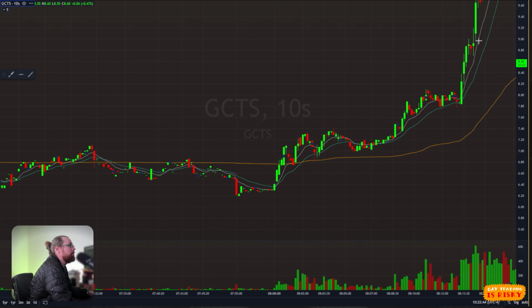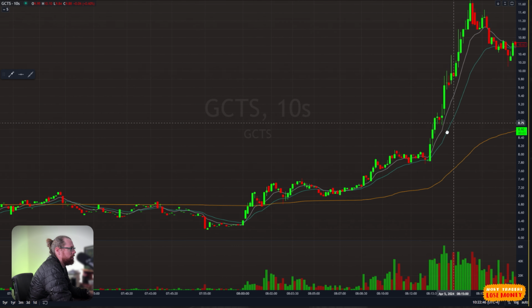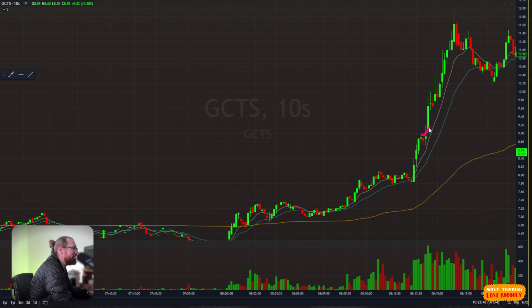So I got out break even, of course. And then look at this. It ends up ripping up to 10. And now I'm like, well, I just got out. Should I really add back this high? So I just did some small trades up here, added at 10, pops up to 10.40. Again, it drops down. Then it pops up. It goes to 11, but again, drops down.